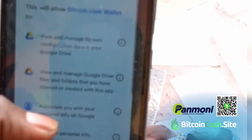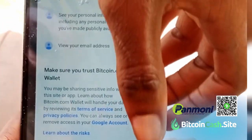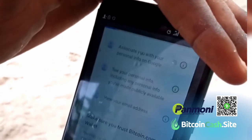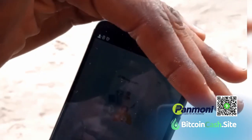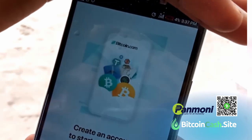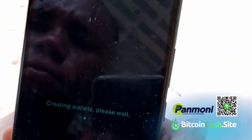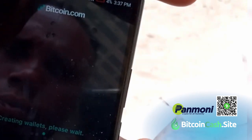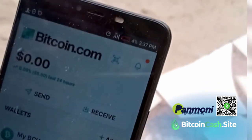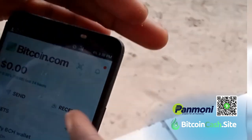Alright, so just click allow. Sign in. Alright, create your wallet now. Alright, so this is now your Bitcoin.com wallet. That's your Bitcoin Cash wallet. So click it.